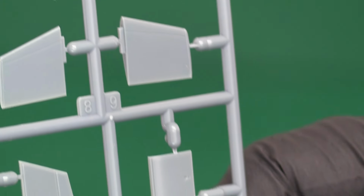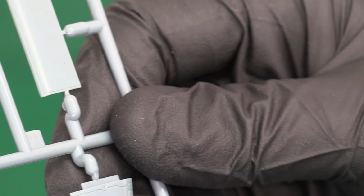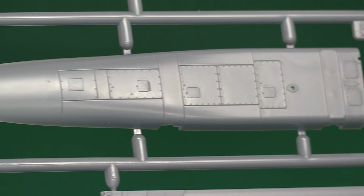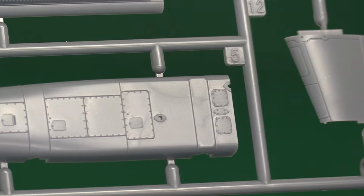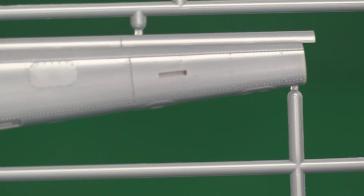There's your stabilisation planes, fins, and there's the underside of the main fuselage. It's a really nice kit. It's got this lovely detail, you know. I mean, these rivets are really nicely done. Whether you'd say they were a bit overdone, I don't know, but they're very, very evident.